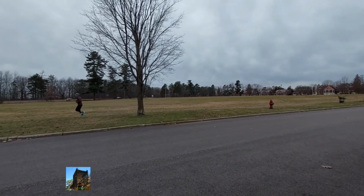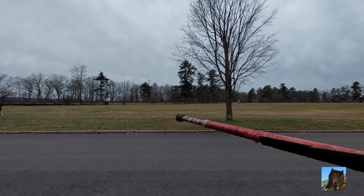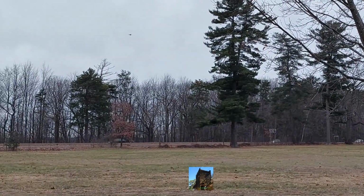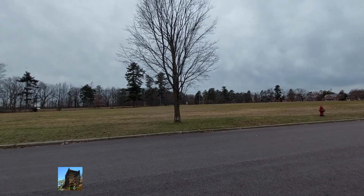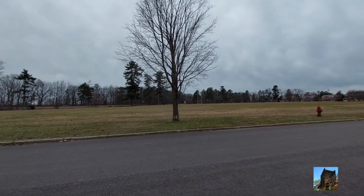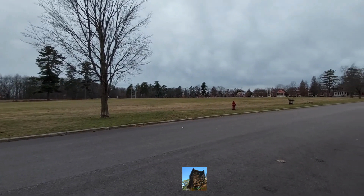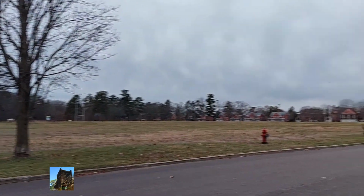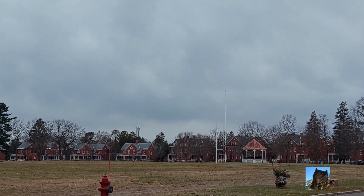Now, pre-pandemic, it's highly likely that if you were driving on Route 15, which is that road over there, where you see the cars, you would have seen young people playing American football, soccer, maybe even rugby out here. In fact, we can see a goalpost right here, and there's another one right over here near the bandstand.